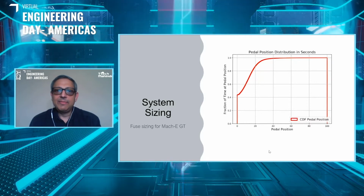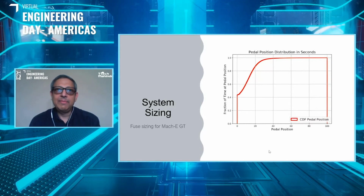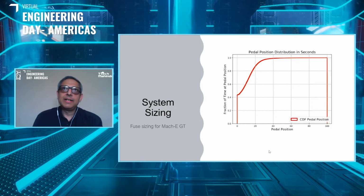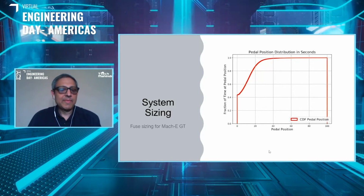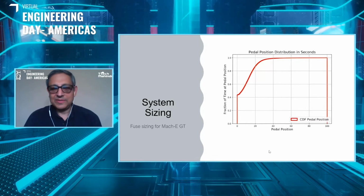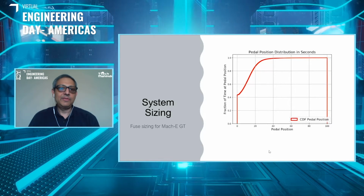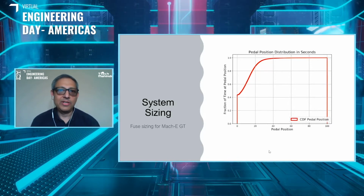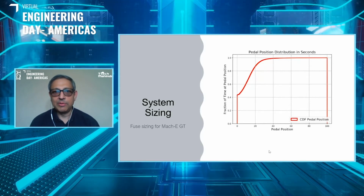As you can see from this distribution, it was a relatively small percent of the time, which led the team to size the fuse appropriately and thereby save a few dollars on the cost of the fuse. And if, for just a small component like the fuse, you can save a few pennies or a few dollars, just imagine what you can do for designing some of the more expensive components like the battery and the motor.